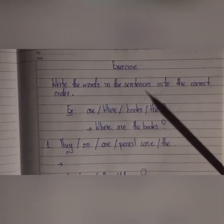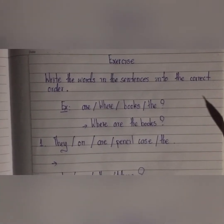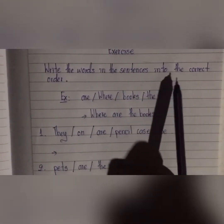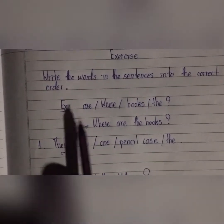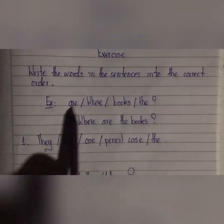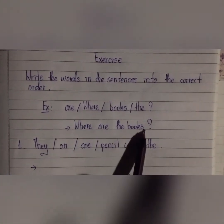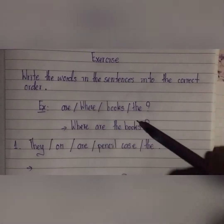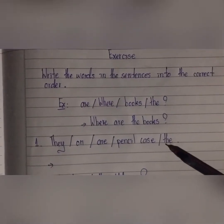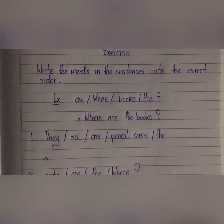Okay, before we go into our new lesson, I also have one exercise related to our lesson from yesterday. Write the words in the sentences into the correct order. For example, I have are, where, books, the, and question. So the way I write in the correct order in the sentence is, where are the books? Where are the books? I still have 5 more. Some sentences are questions, some sentences are positive sentences. So I hope that you can make it in order. Okay, so now let's do it.